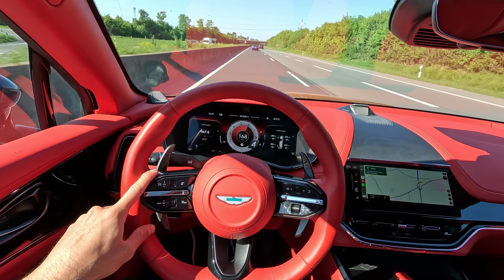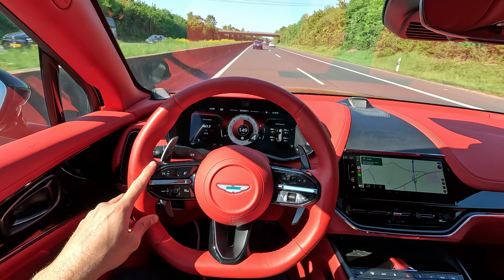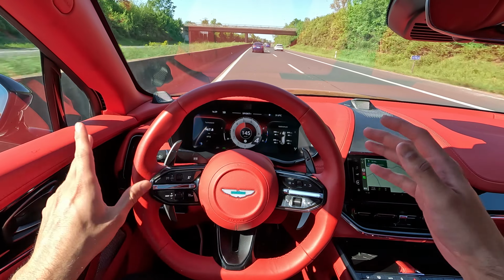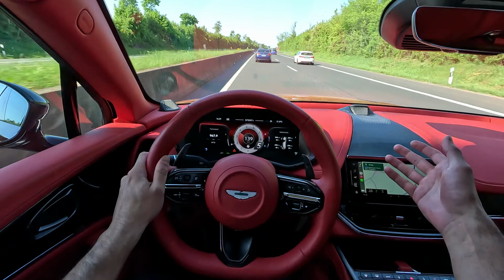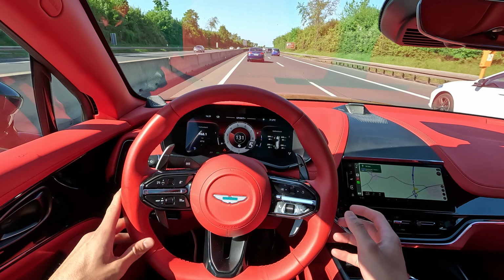Breaking it down again. It's easy, quite comfortable. Love the German Autobahn. It's a bit crowded, but yet again, how do you guys like the drive so far? How do you guys like the sound response?